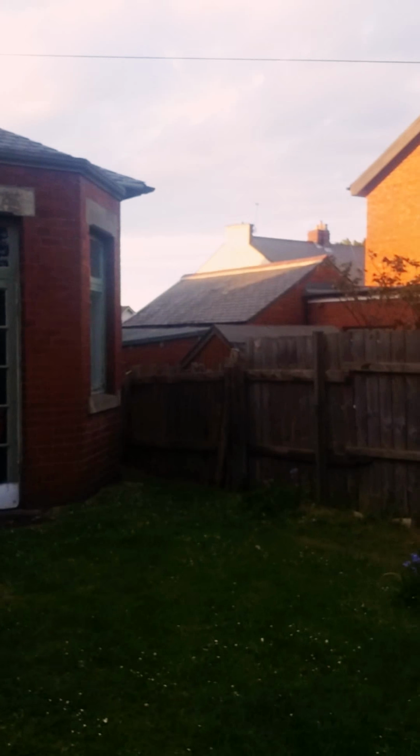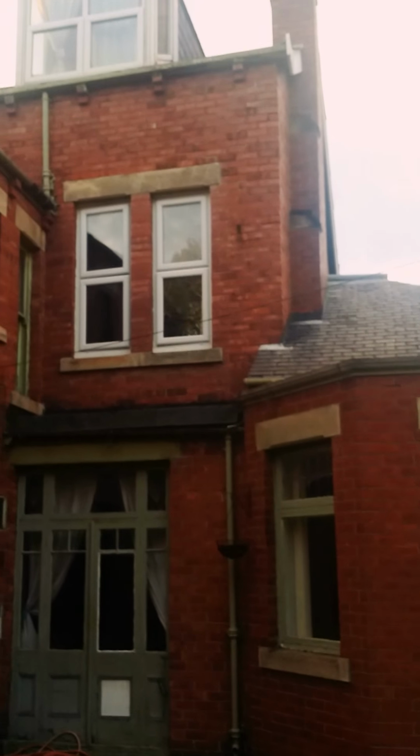As you can see the lawn from inside as well. Some mess around here. Basically, it's a greenhouse. Now I'll show you the lawn. Lawn and stuff. It's a neighborhood. And this is the property. It's 41 Dean Road, Newcastle.